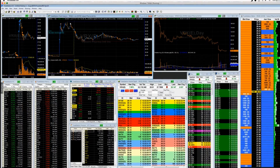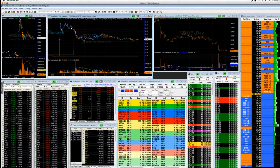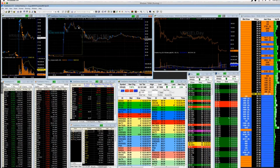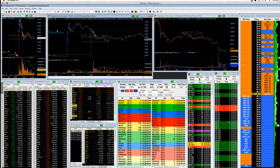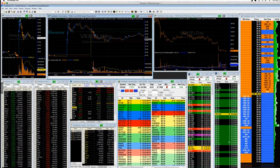Now, once again, we hit 31. Sellers came right back in, and we came right back down. Now, the one thing that we would have had to anticipate in the real trade here was right under that 29.40 level. We could see the print line right here in that green. Once it came up, we got a real large volume spike.